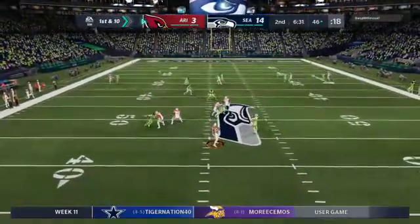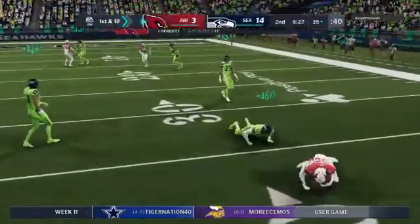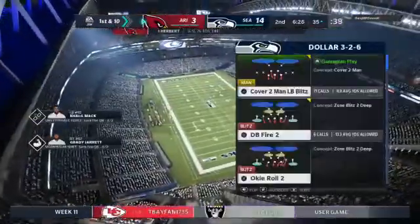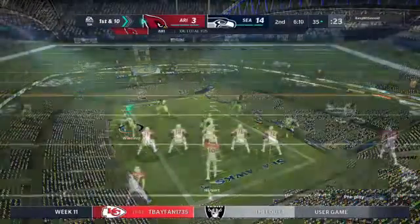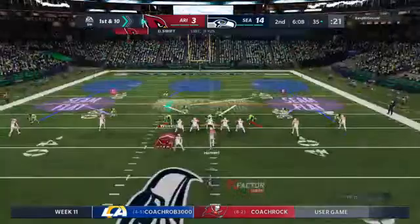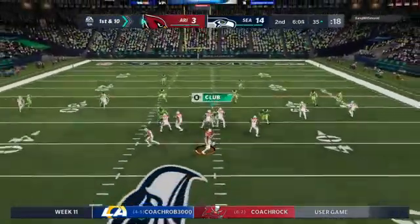From the gun, Herbert. He'll find Swift out of the backfield. And he's got this down to the 35. 11 more yards that go around, a first down as well. Ball up to the 35 now as they come up on 1st and 10.